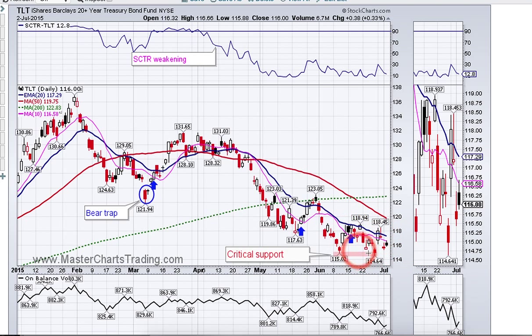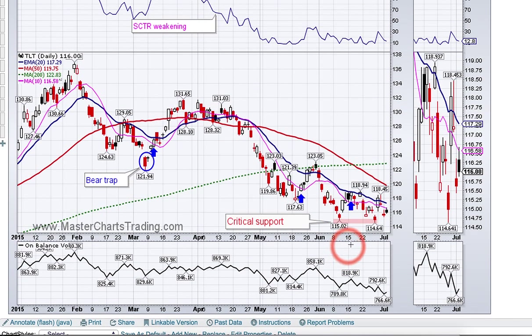I don't think TLT is yet in a bear market, and for now, I think the support has held. Considering that summer months are bullish for bonds, I still think we may see a rebound in TLT, and possibly, depending on how much this Greek thing or whatever else unravels, we might see a push by investors into safety, and definitely TLT treasuries are a safety asset. No divergence in on balance volume. It's definitely making lower lows and lower highs.